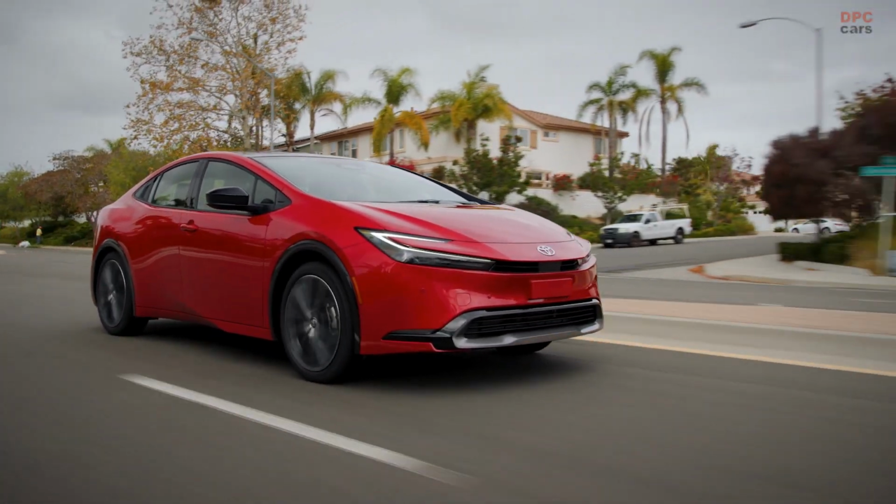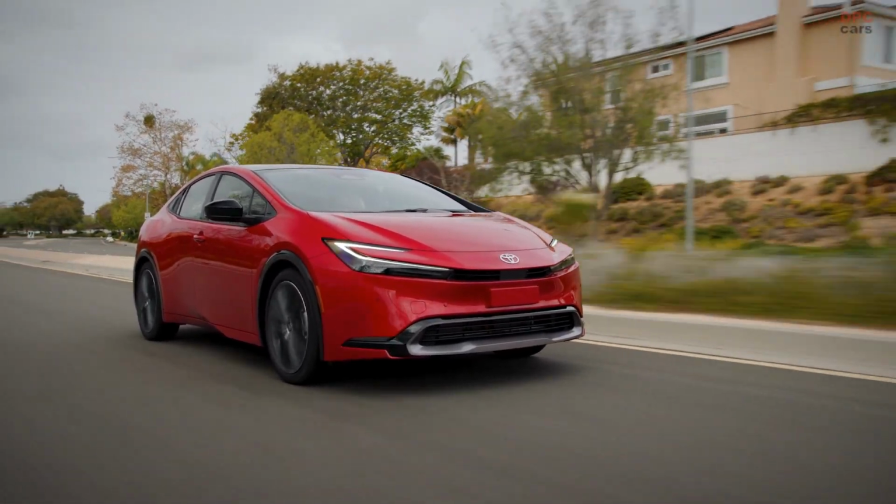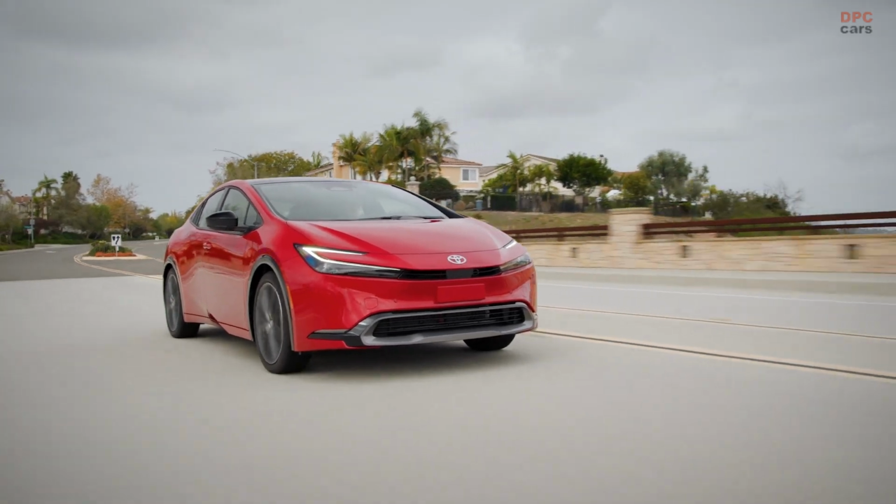And there's no doubt that Prius will continue to raise the bar higher and higher for the hybrid segment for a whole new generation. Learn more today at toyota.com/Prius.